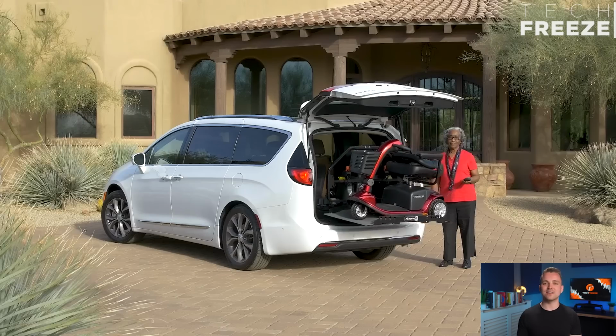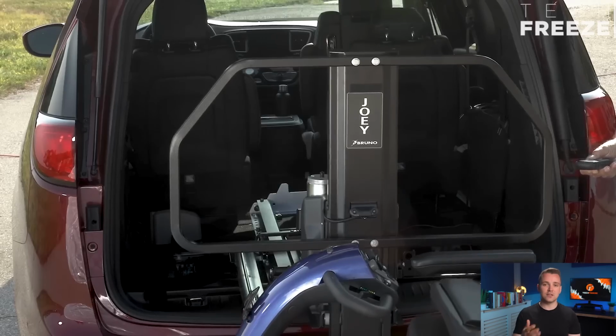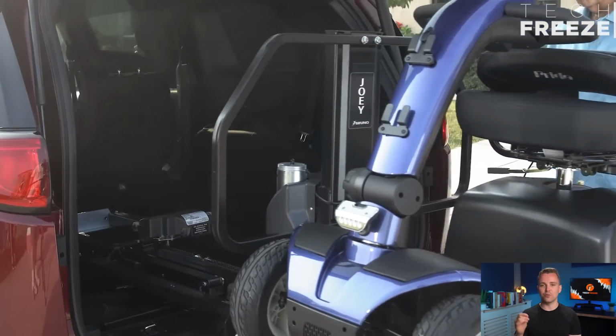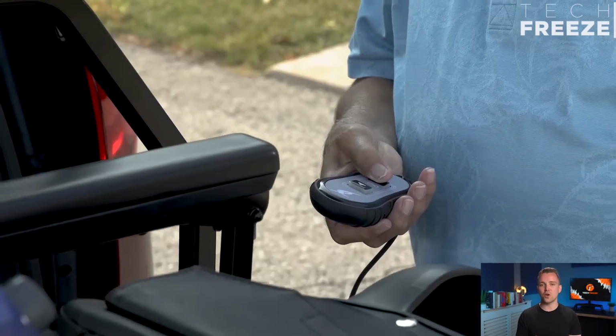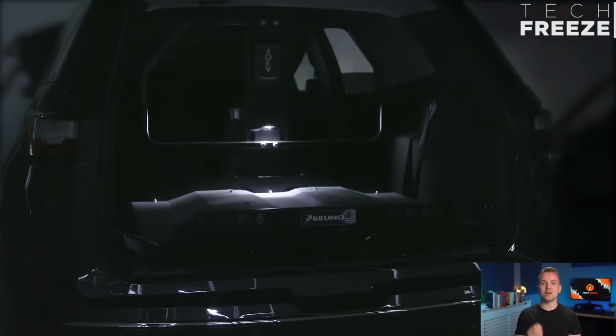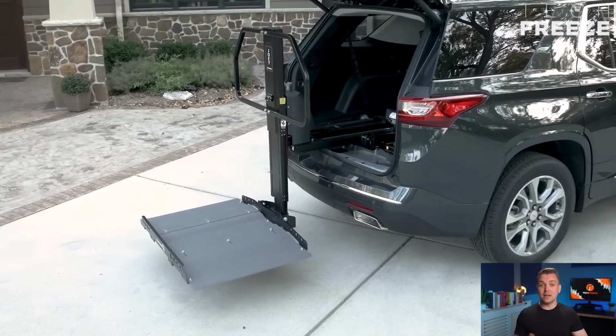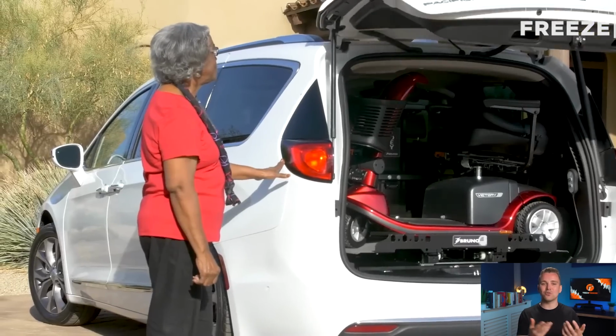The Joey lift is a scooter lift that is permanently installed inside your vehicle. It's operated by driving the scooter onto the platform and pressing a button. Your scooter is then lifted into your vehicle and tucked into your cargo area. The Joey lift is the easiest of all lifts to transport a mobility device. It is ideal if you want to travel with your scooter inside the vehicle and out of the weather.